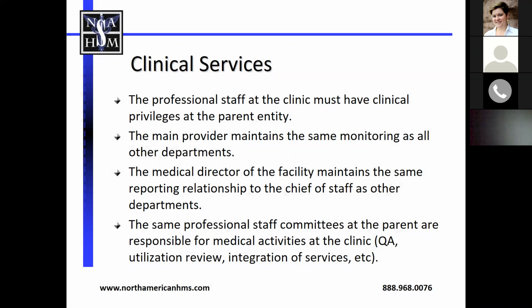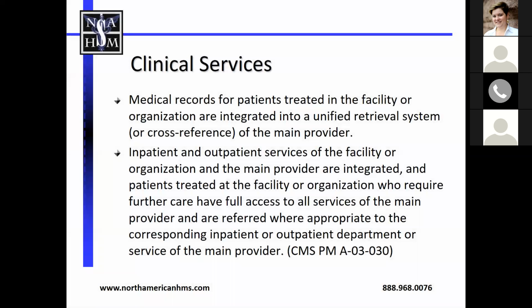Now, our clinical services, in general, all have to be fully integrated with the parent facility. So our professional staff have to have clinical privileges at the parent entity. We have all the same monitoring of our professional clinical staff as do other departments. The medical director of our clinic, maybe in your town, the medical director of the clinic is also the chief of staff of the hospital, but they maintain the same reporting relationship as any other provider within that medical staff. And then they have the same committee assignments and QA activity, utilization review, et cetera, at the clinic, and the professional staff would be integrated at the hospital for all of those activities. I think that's fairly straightforward.